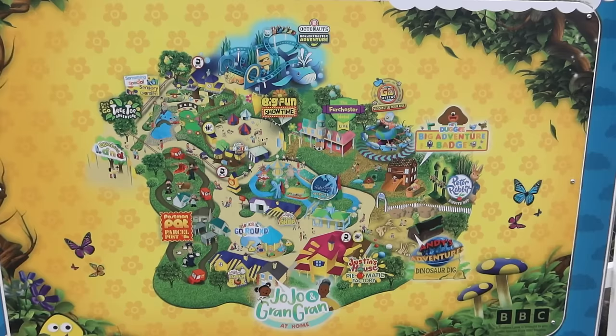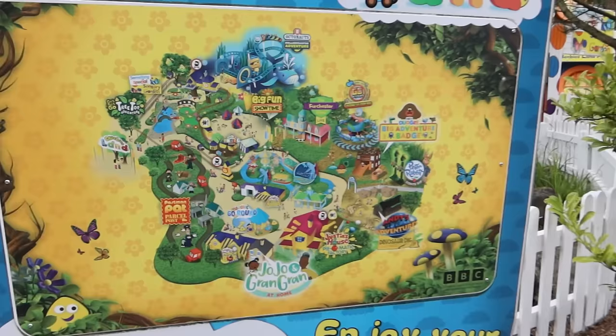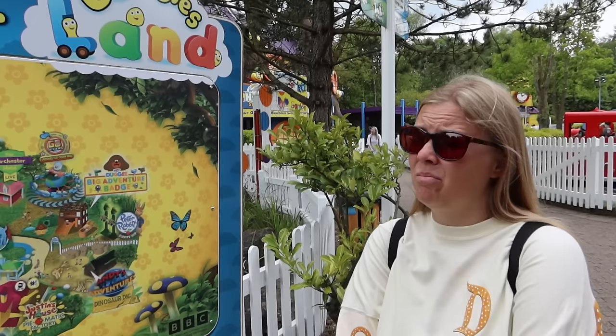I mean, it's certainly possible as brands and IPs change. And obviously, I think CBeebies has gone online only, I believe, now. I know that CBBC is not a thing anymore. That's gone. So you've got to think, in the long term, will this even still be around a few years from now? I mean, who knows? But this is how it looks as of May 2023.